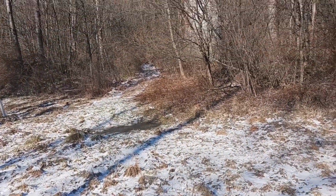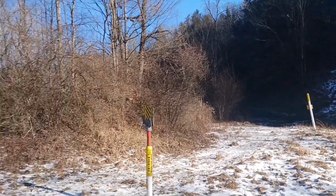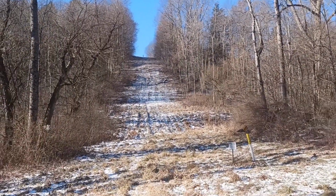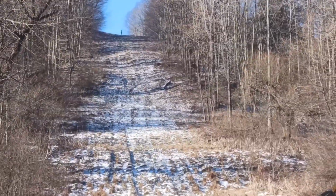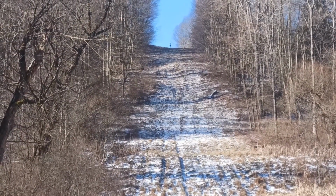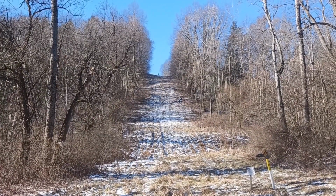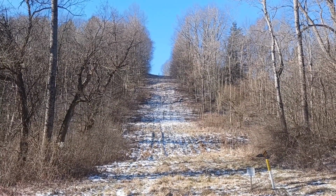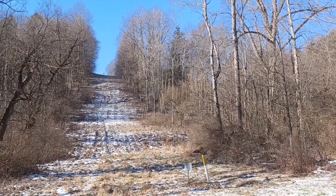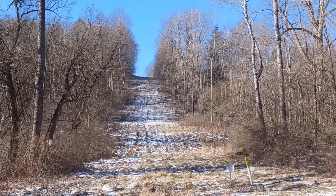Well, I'm at about the halfway mark. This is a pipeline that runs through here, but look up here on top of the hill. You see her up there? Deer up there just kind of watching me. See her up there? Right in the middle of the clearing. She probably don't know what the heck I am. I got this big backpack on. She's just staring at me though. She's probably thinking, what the heck is a human doing out here when it's so cold?